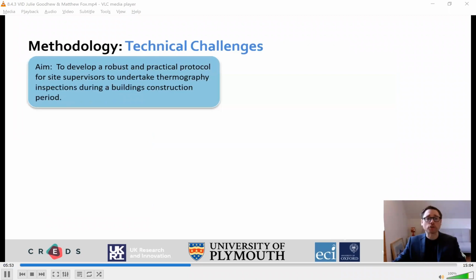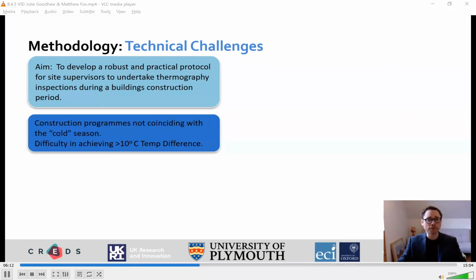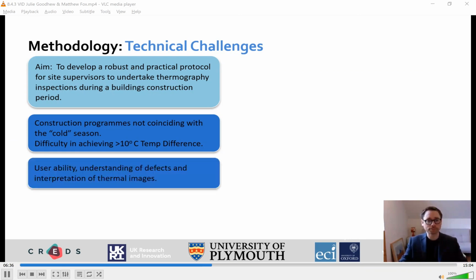So the aim of the practical methodology through the DVIS project is to use site supervisors to inspect defects on site using a thermal camera. However, there are a number of different technical challenges that face us through this aim. The first of which is that construction periods don't always necessarily correspond with the cold season. And that's really important because we need to have at least a 10-degree temperature difference between the inside and the outside space. So we need to think about how we can achieve that whilst working on live construction sites that are inherently, generally quite open to the elements.